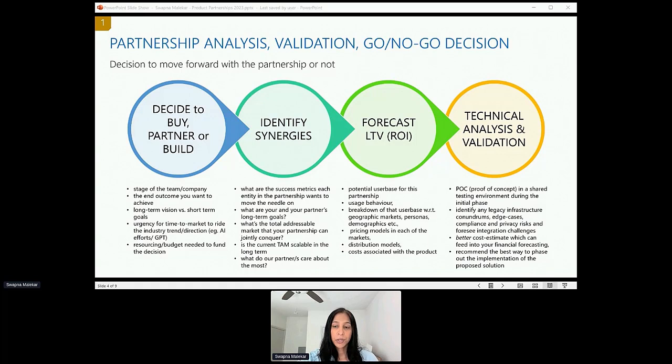So there are ways to develop a proof of concept or POC in a shared testing environment during the initial phase, and then testing the POC out with a certain user group as well to validate the solution within a short period of time. So I would say technical feasibility and validation vetting would be a very critical step of ideation at this particular stage, and it will help you decide whether you want to go ahead or not go ahead with the potential partner, right?